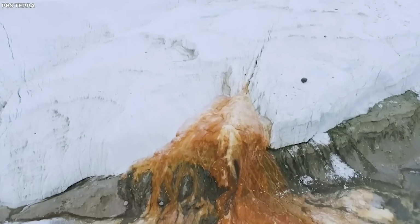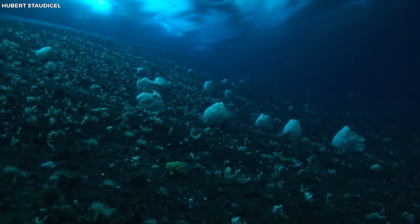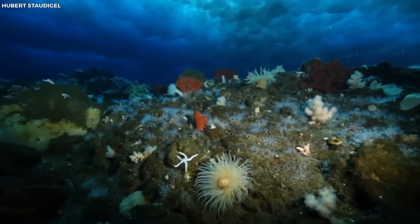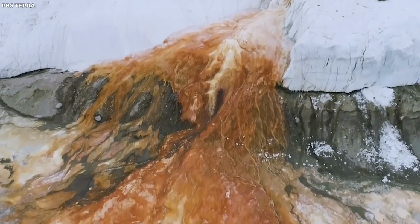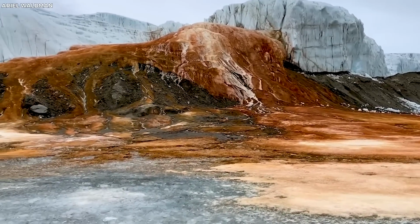This gives the waterfall its nightmarish color, like a leaky faucet of blood. The salty, iron-rich water can't freeze solid despite Antarctica's sub-zero temperatures. And with no oxygen, microorganisms can't thrive to consume iron. These unique qualities allow the waterfall to maintain its scary shade of red as it gushes forth year after year.